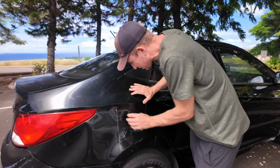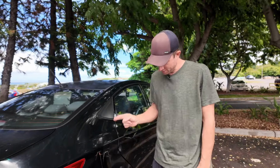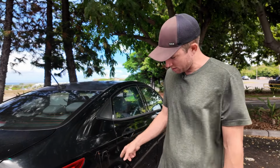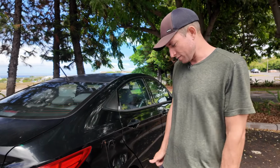It's like rust underneath the paint. I don't even know if that's paint or like old Bondo. That I did not see in the pictures. I'm gonna have to think about that one because that represents a lot of work. Anybody that looks at that is going to definitely have questions.